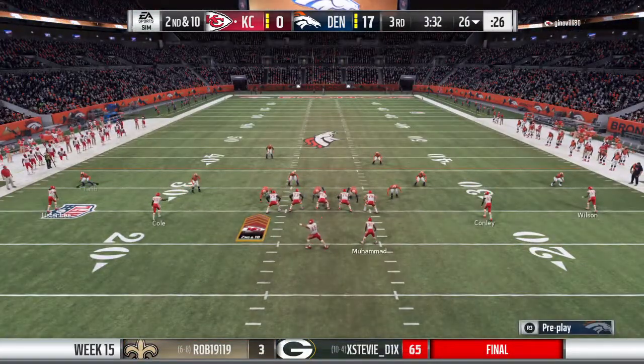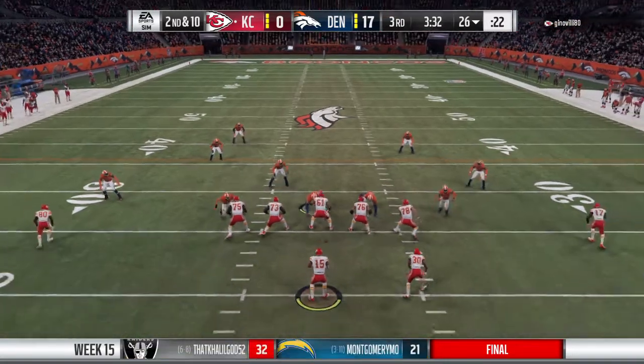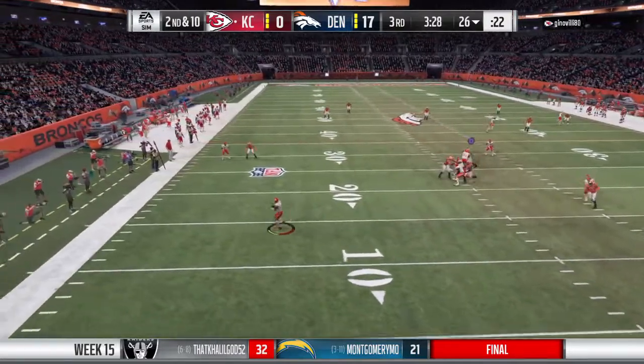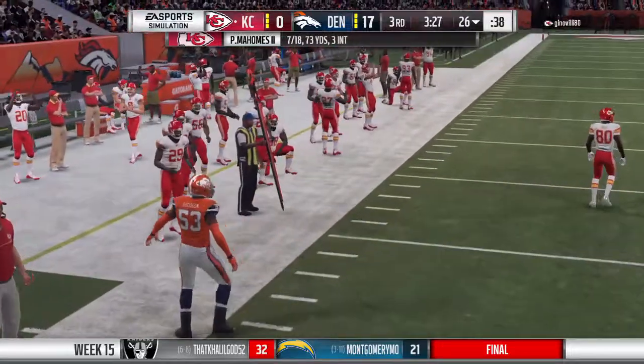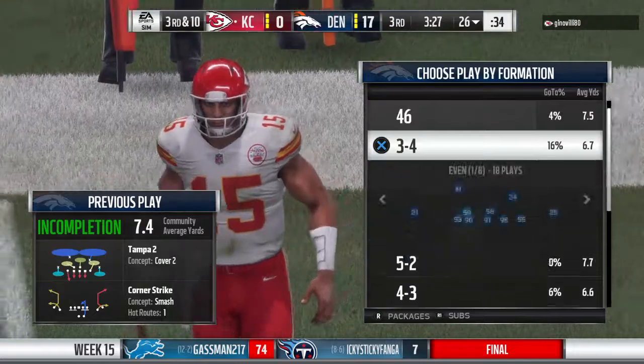So the D-line's going to spread out. Back to the air on 2nd down. It's Mahomes. Buying time to his left. And he's just going to get rid of this thing. To no one here. He throws it away. And now it's 3rd. Oh, I like that right there.